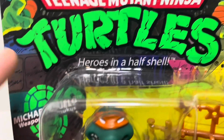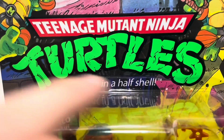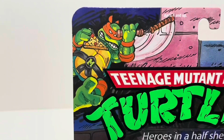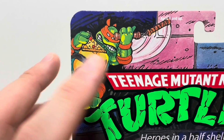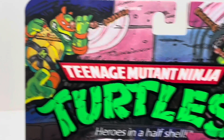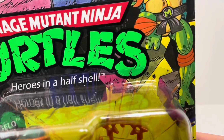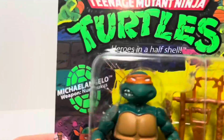Not forgetting, of course, not only are they Teenage Mutant Ninja Turtles, but they're also Heroes in a Half Shell. So we got Mikey over here looking rather angry with his pizza. Why he's looking angry with his pizza, I know it's the art style, but they couldn't put a smile on his face or something. And then nunchakus on this side, and it looks like he's just jumping off of rocks that are falling. Weird.